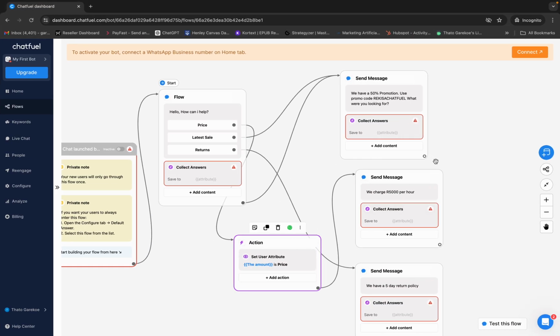So now, once you've set up your chatbot and you believe your chatbot is somewhat ready or you want to test it out, right? There's a couple of steps that you would need to do.